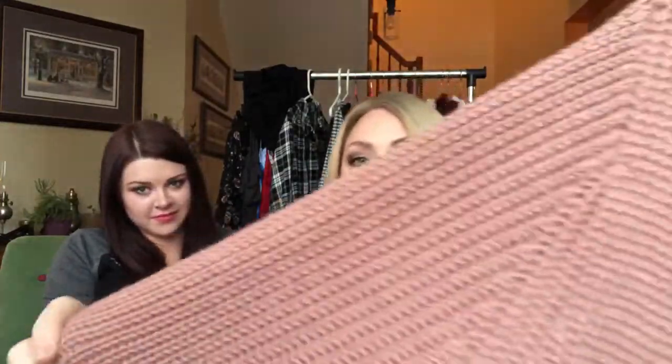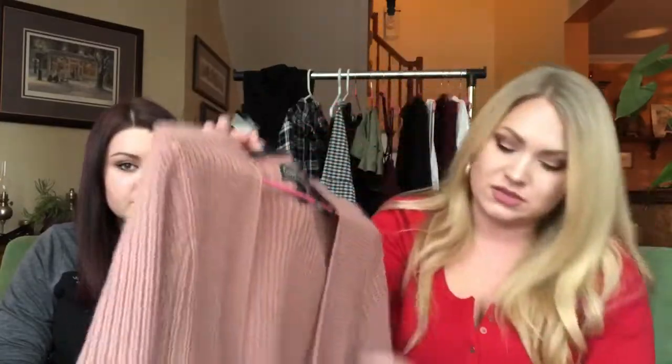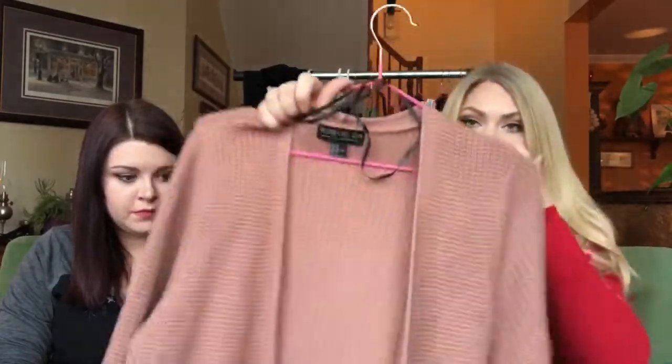So it's a knit, and it's really nice. I actually have worn it once. I've already gotten a pull in it, but I think that's what happens with knits, to be honest. And this is a duster, so I mean, it is long. So I wear this, let's say, when I'm wearing my skirt. And this was a 2X.